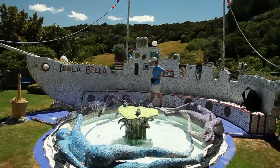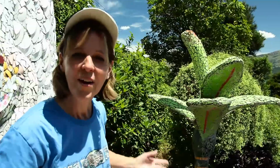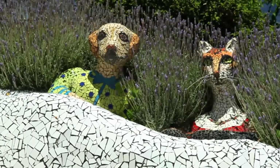And here we are. Wow, this is so unique. It must have taken years to build these sculptures. We're at the top of the property of the Giant's House, and this is a great vantage point. You can see all of the artwork and the beautiful grounds.